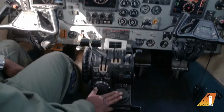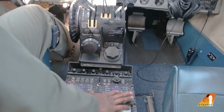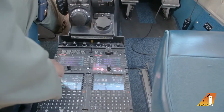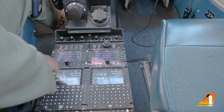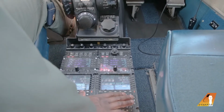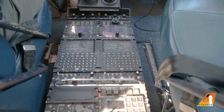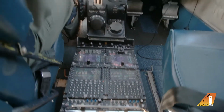Additionally, we have trim tabs that help with aircraft control for the flight control surfaces. We've got three radios, which we use to talk to outside agencies, such as the tower or other aircraft as needed. And then we have a flight management unit and two separate computers that allow us to create flight plans for where we want to go today on travel.